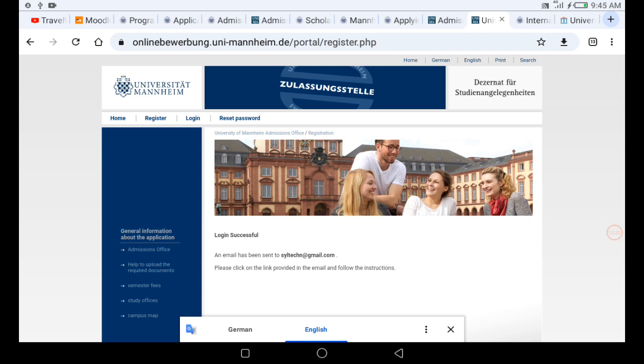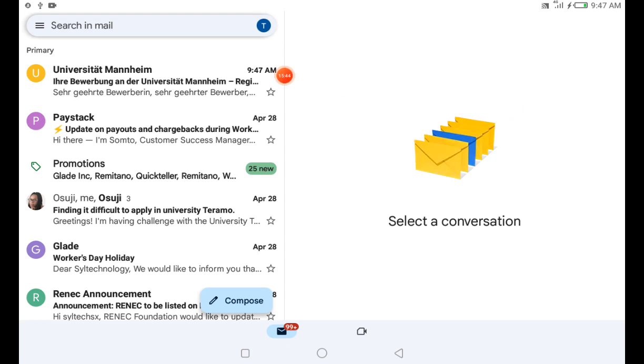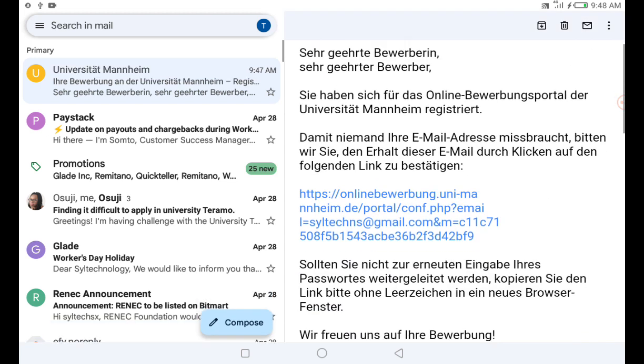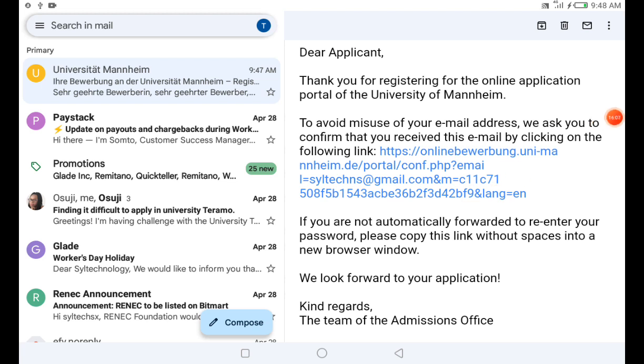Okay, so I checked my email and found out that I did not get that email because there's a mistake in this email address. So I have to do it again. Okay, so I think I got the confirmation email right now. So I'm going to click on that. Then we're going to verify the email. Okay, thank you for registering. Confirm your receipt by clicking on this link. So I'll click this link.